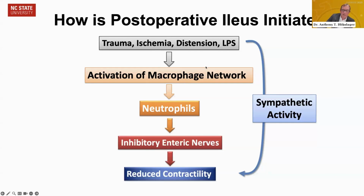There is one other part of the nervous system that is activated here, and that's the sympathetic nervous system. So this is a faster acting way to reduce contractility, essentially through the sympathetic nerves that will initially tend to shut down motility. This happens quite quickly. But more often what you see is postoperative ileus taking quite a while to develop after surgery. It may take 12 to 18 hours to develop. And that's because it's going through this inflammatory pathway that I'm showing here in the middle.